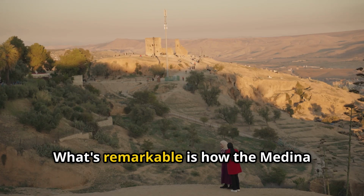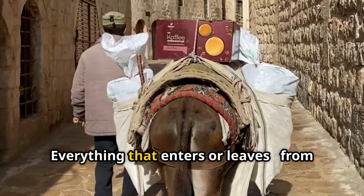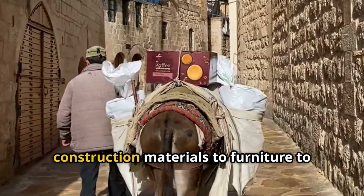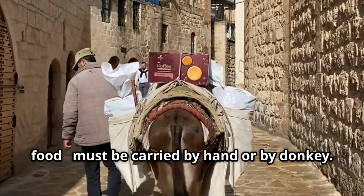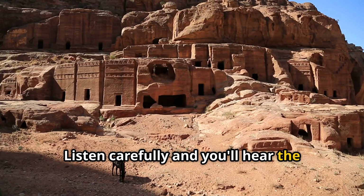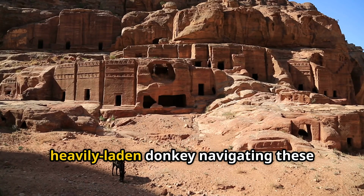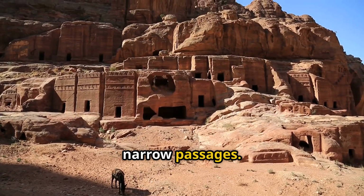What's remarkable is how the Medina functions without modern transportation. Everything that enters or leaves, from construction materials to furniture to food, must be carried by hand or by donkey. Listen carefully, and you'll hear the warning calls of "Balak, Balak," telling you to make way for a heavily laden donkey navigating these narrow passages.